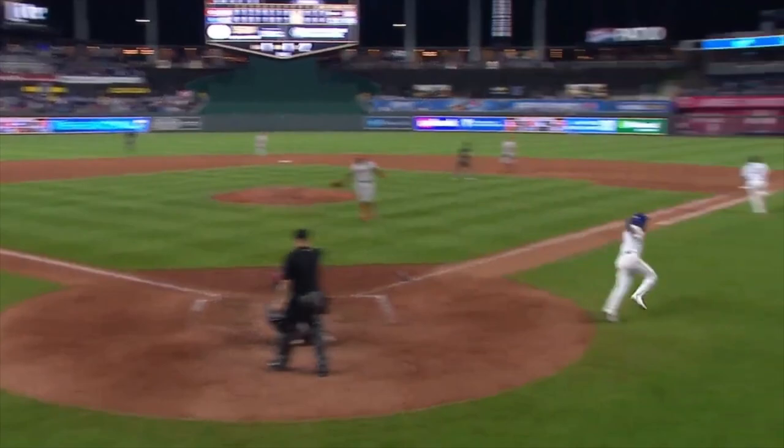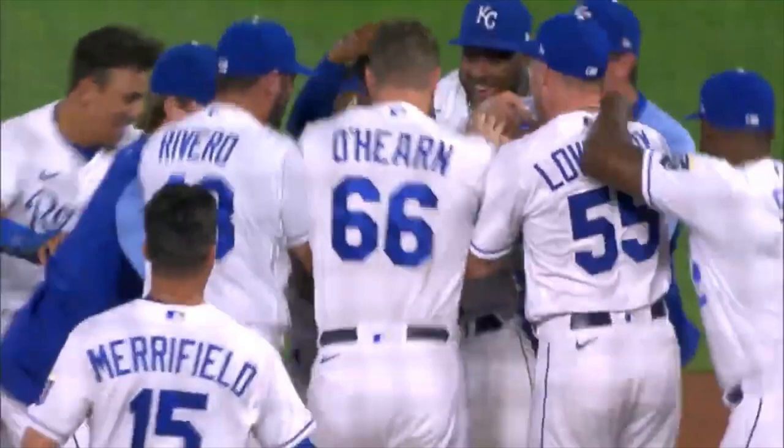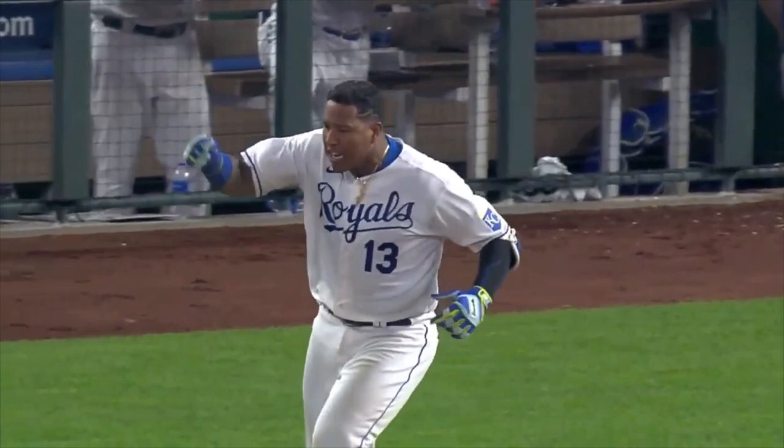And how long has it been since the Royals have rallied like that? You've got to go back to 2016, the last time the Royals were down by five entering the eighth inning. Wow, yeah, he's a money man. If you want it done, he'll do it.